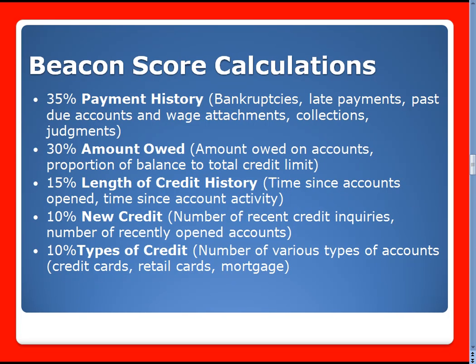So what you're telling me is that 35% of our credit score, or beacon score as it's called, is about bankruptcies, late payments, past due accounts, wage attachments, collections and judgments. So if I have none of that, that 35% is going to be in good standing. If you have none of that and you pay back your credit cards and such every 30 days, then you're going to be on your way to having the best credit score you can get.